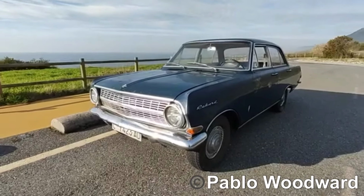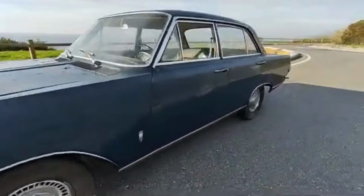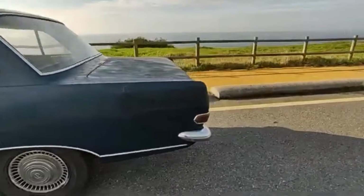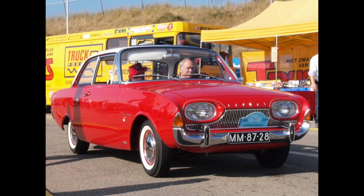The Opel Rekord A was the first Rekord to start with the alphabetic name and was the first Rekord to truly show its power by introducing its first 6-cylinder engine. The Rekord A appeared in March 1963 and was a robust response to the success of the Ford Taunus 17M.